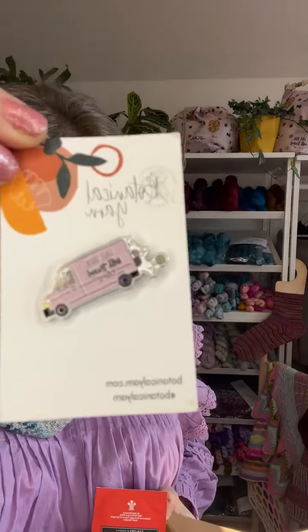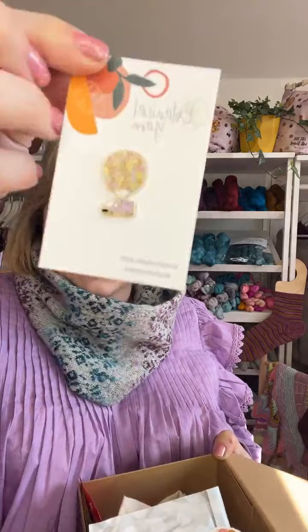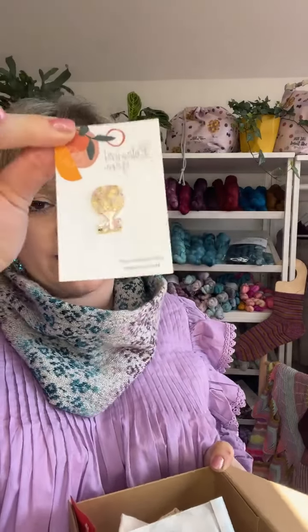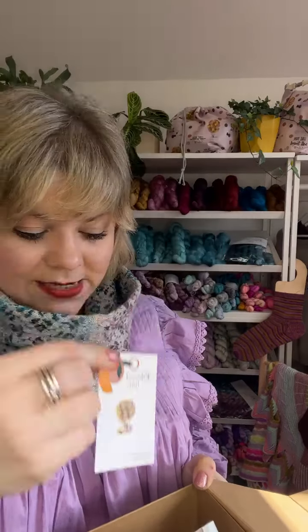Then they're available as enamel pins. I mean, I love all the merch. So, Have Yarn Will Travel enamel pin. Where's the other enamel pin? Somewhere in here. Oh, here we go. So exciting. Look how cute that is. I'd be so grateful if you could support the Kickstarter. You can just purchase an enamel pin, or you can purchase the bags, the boxes, everything.